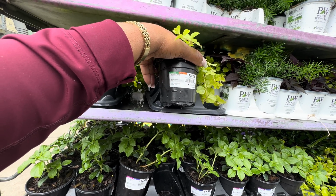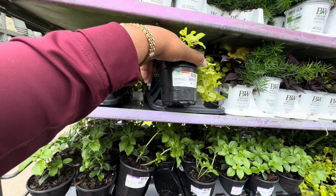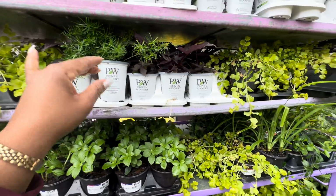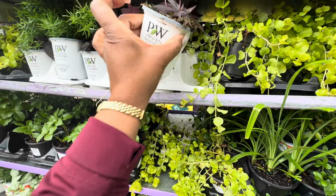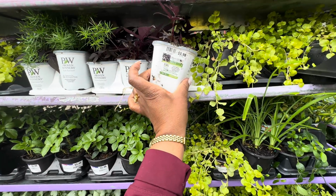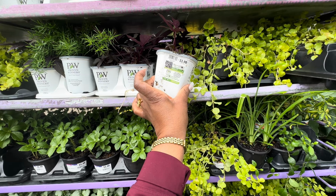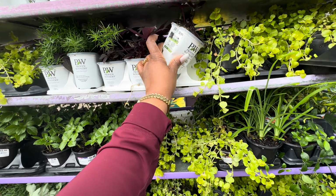Creeping Jenny needs part sun. It gets 2 inches tall, water when dry, and the spacing is 12 inches. And this one, ooh, friends, this one is the Sweet Caroline Raven for $3.98, and it gets 6 to 16 inches tall, and the spacing is 12 to 18 inches.